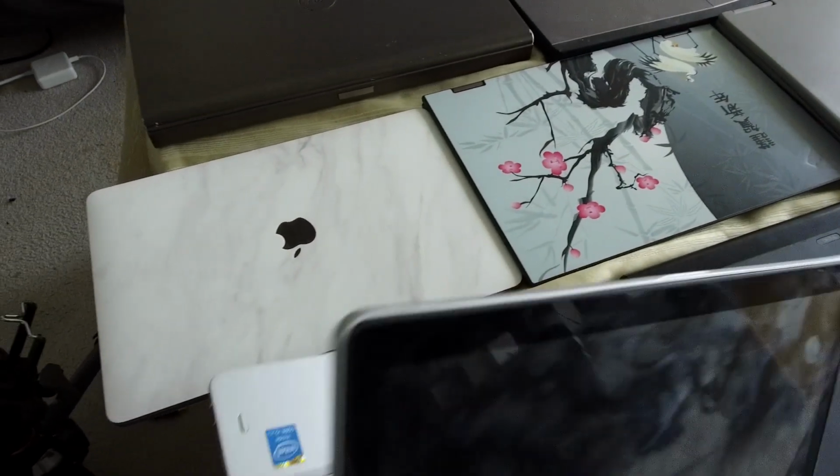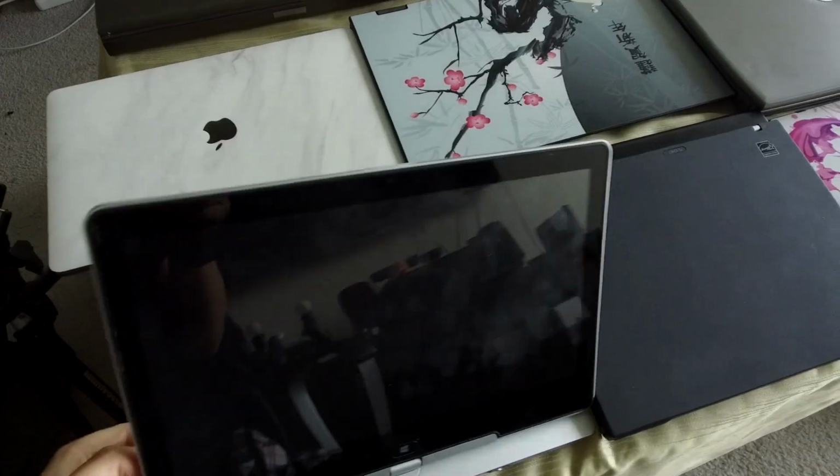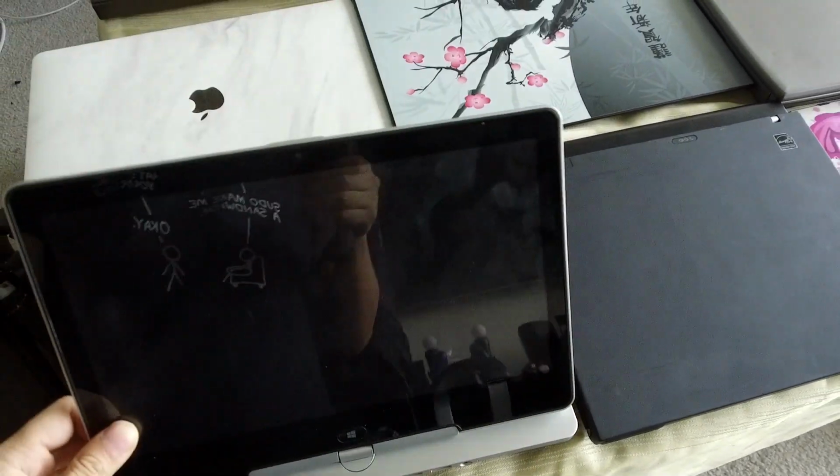Yep, it's got a lot of good ports too. So it's another reason why I like it. It's so small, it's got tons of ports.